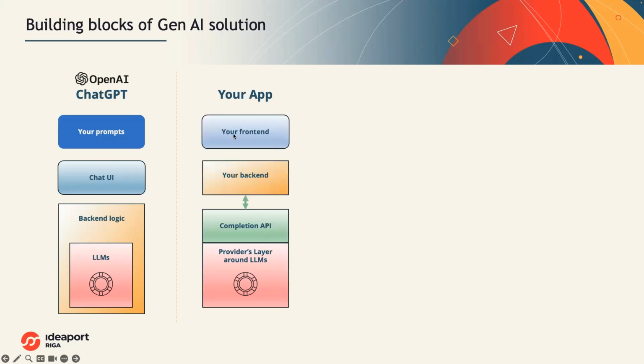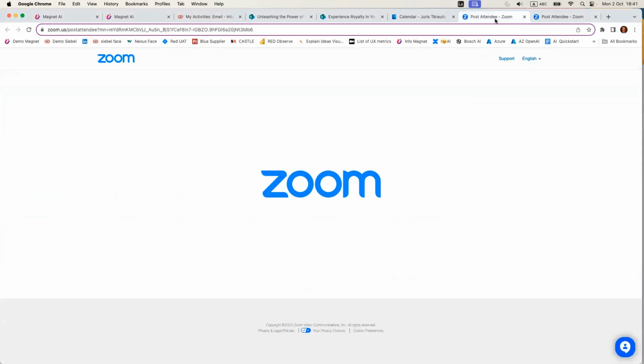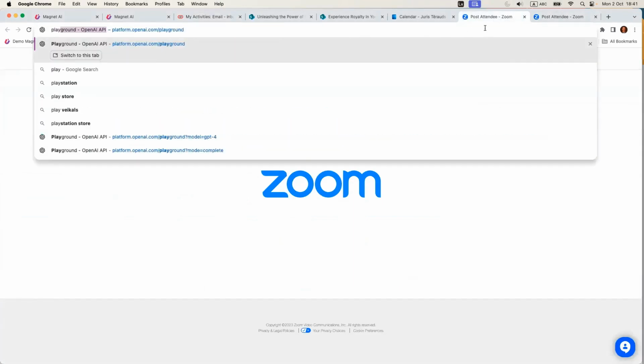But effectively we have a completion API we can work with. And then you have your own front end, you have your own backend where you are taking user prompts, tweaking them, maybe chaining them together like we do in our example, and then you're calling the completion API somewhere in the background. To demonstrate to you how it works, let's go to the playground itself.